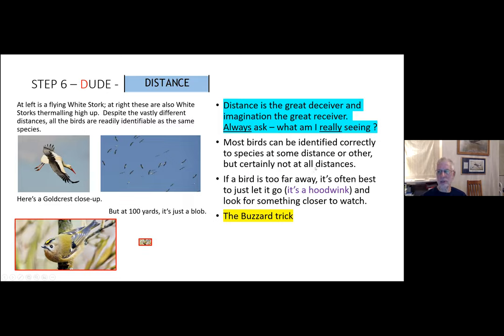But that's fine, because you're building your appreciation of what the bird looks like at different distances. And there's another trick you can use, which is the robin trick. And you can do this in your own back garden. So I always have a pair of binoculars on my kitchen table, because I never know quite what's going to fly past. And I did this the other day, and it really is effective.